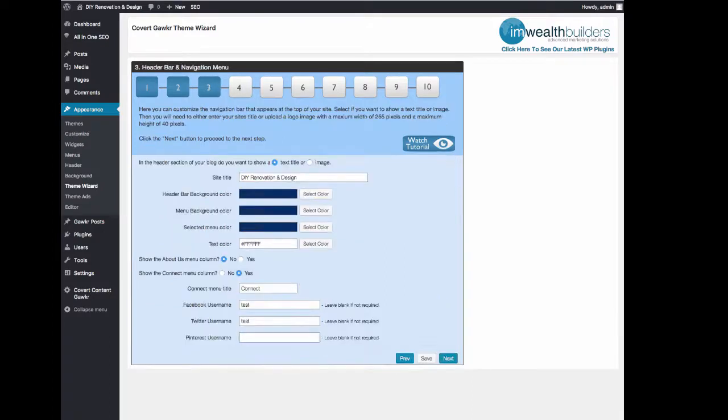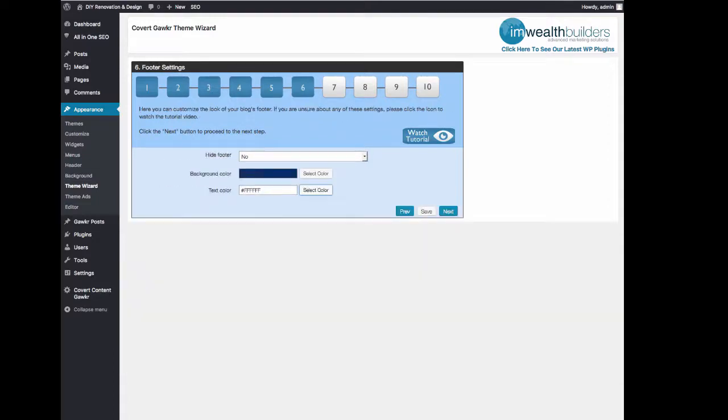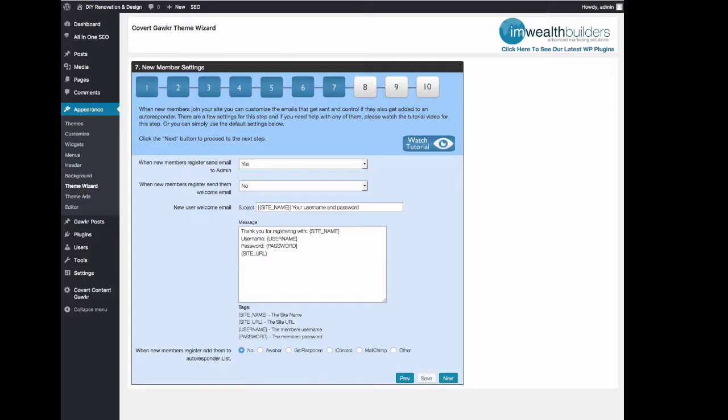And it's a super simple step-by-step setup here to change the colors, to change anything about the site that you really want. Here's a welcome email that will be automatically fired when new members sign up, and you can obviously put an ad in here, a link in here, and you can also add new members who register to your autoresponder list. It integrates with Aweber, GetResponse, iContact, MailChimp, and indeed any other autoresponder as well.